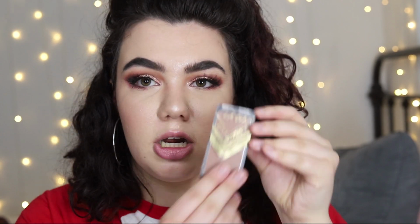They come in tons of shades. I do also have the shade Just Bare. It is a cool toned-ish brown shade. I use this more as a bronzer than a contour, but I'm definitely going to pick up more of these next time there's like a buy one get one half off sale, because I just really love them.